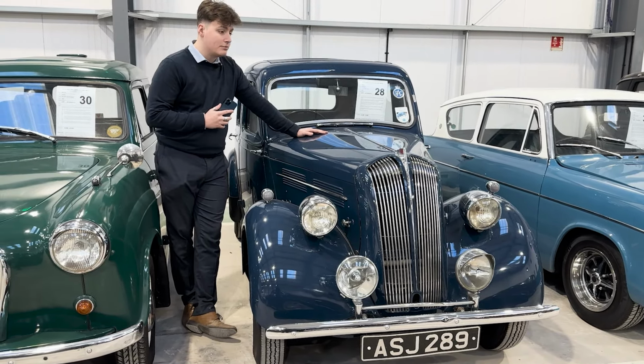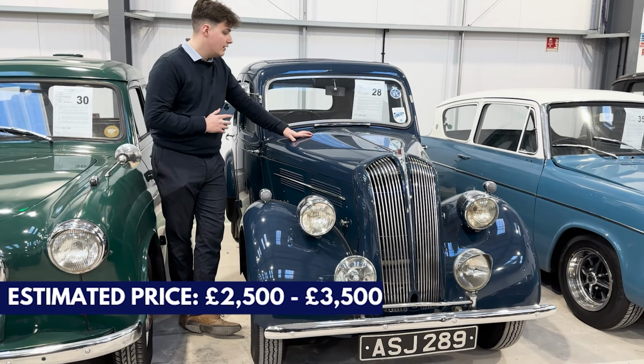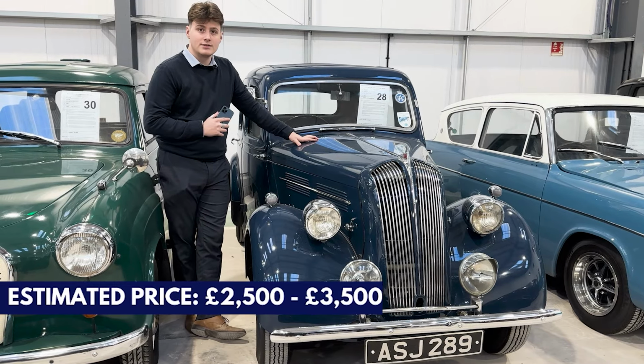We think we've got a very good price on this one, £2,500 to £3,500. I'd be surprised if it doesn't make a little bit more than that. I think that estimate is rather conservative. It's a beautiful car and perfect for any sort of classic enthusiast.